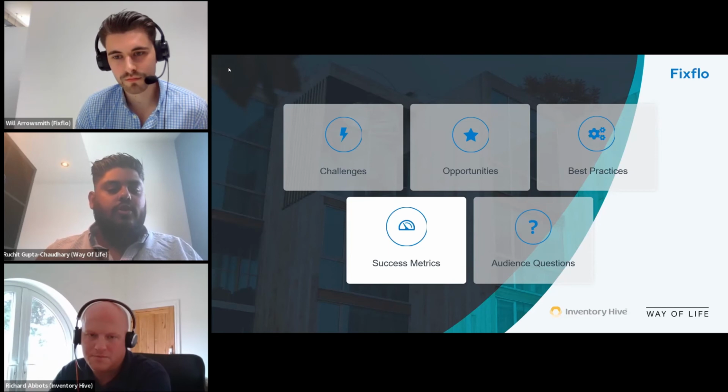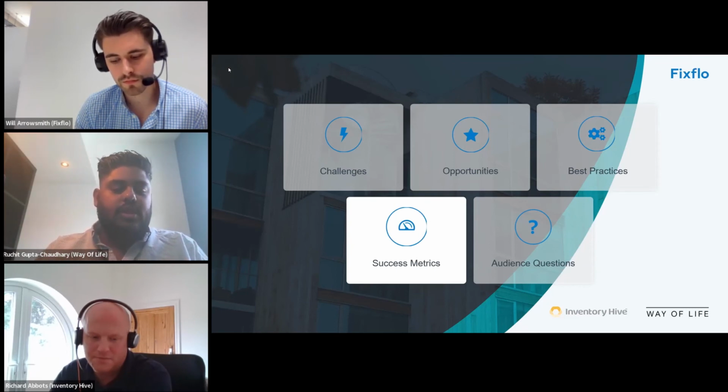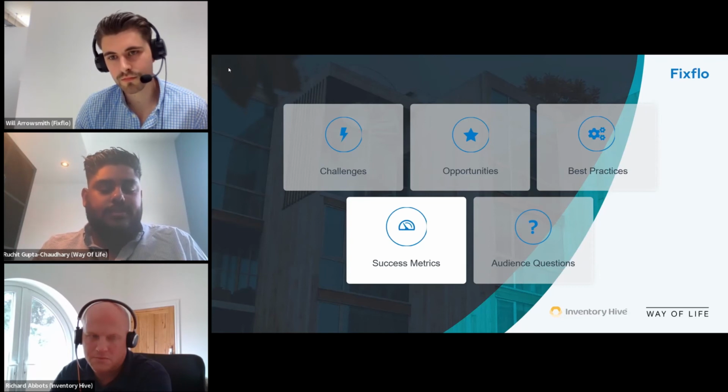And even with Fixflo, it was a slightly longer process because we didn't really have a process before. So it was trying to prove, we couldn't measure anything before. We can now measure how long and how costly something is. And that's clearly delivered its own value through different objectives. But it was very early on that both platforms proved their own successes.